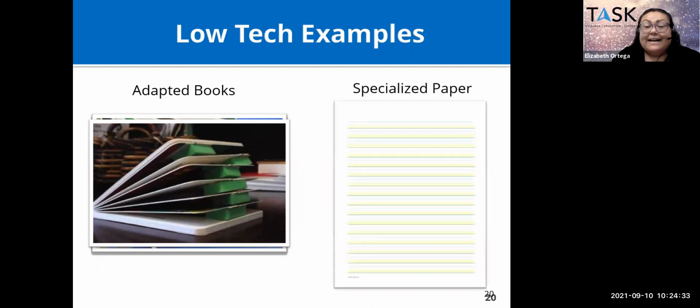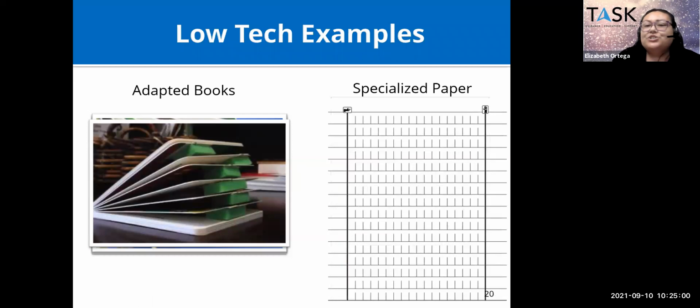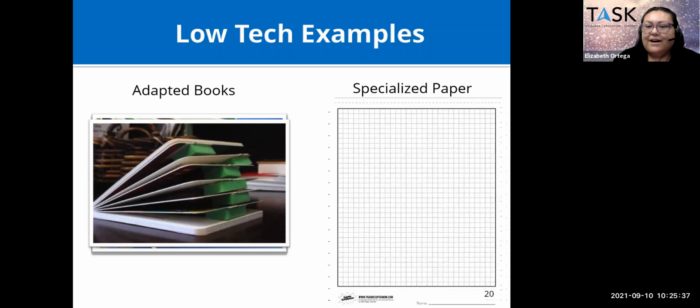Specialized paper. There's a variety of specialized paper when students find it difficult to write on the regular white or college rule paper. This one shows where to start and where to end. And this one's free to download, and you'll get the resources in the next slide. And this one comes in 3 sizes, small, medium, and large, and it's the spacing between each line. And this one helps with skipping a box, semi-box, to start writing a new word. This one helps with the lowercase and uppercase letters. Graphing paper.